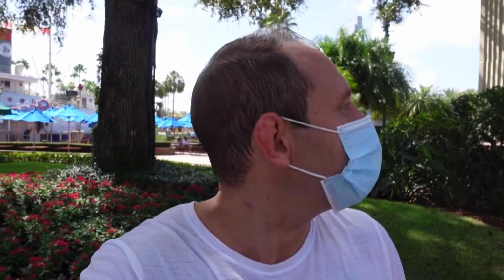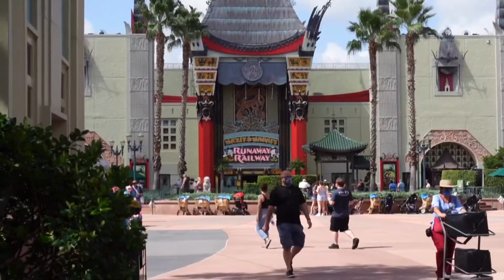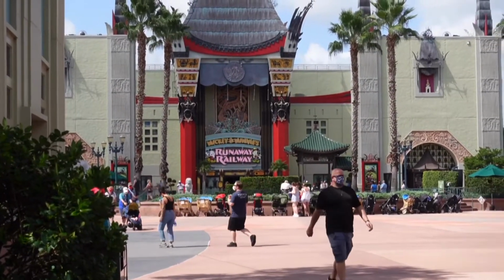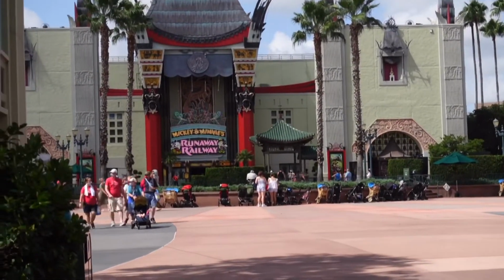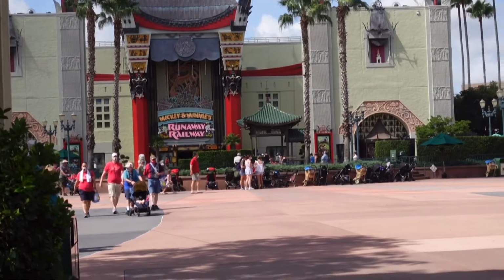Perfect timing. The line for Mickey and Minnie's runway looks long. There's Mickey and Minnie's runway. And then to the right there is the line. Looks a lot longer because it's spaced out every 6 feet. So I'm gonna go over and ask the gentleman about how long he thinks the wait is.